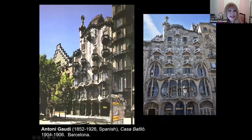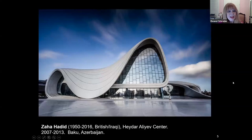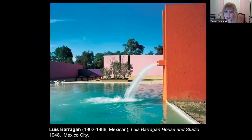Our second meeting is on curvaceous and colorful. So we'll look at the work of architects such as Antoni Gaudí and Hundertwasser, with all of their beautiful curves and the stories behind how they were created. Zaha Hadid, who was called the Queen of the Curve. And then the colorful structures in Mexico City of Luis Barragán.